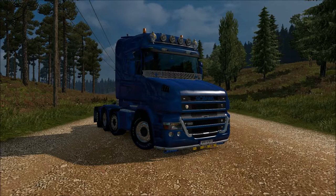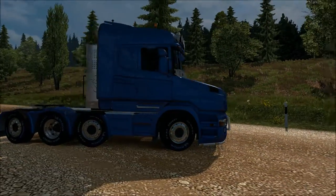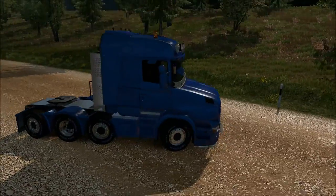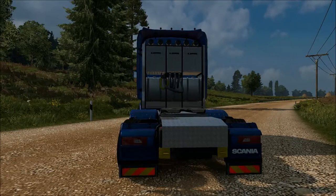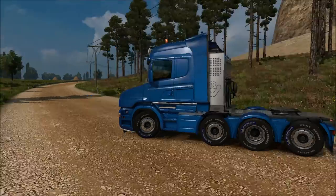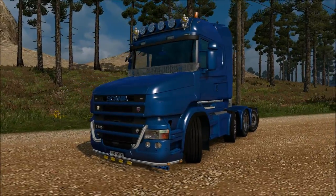Today I'm driving possibly the best looking, or best truck ever I've made in this game. Just look at it. As you saw in the beginning, I went for the sleek look. I didn't go for the long lines with the Scania T's like I usually do. I've gone for a more stylish, more heavy haulage and compact truck. I just love the colour as well, it comes out really well.